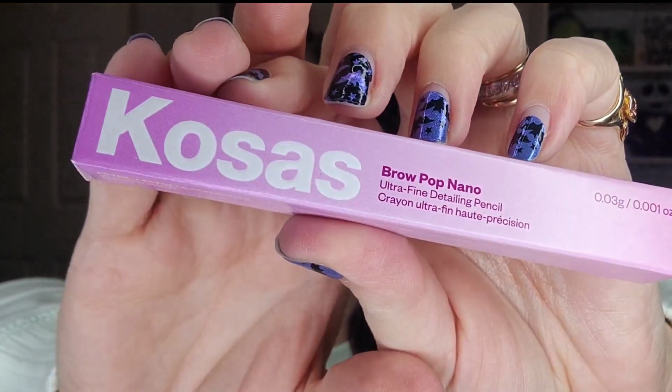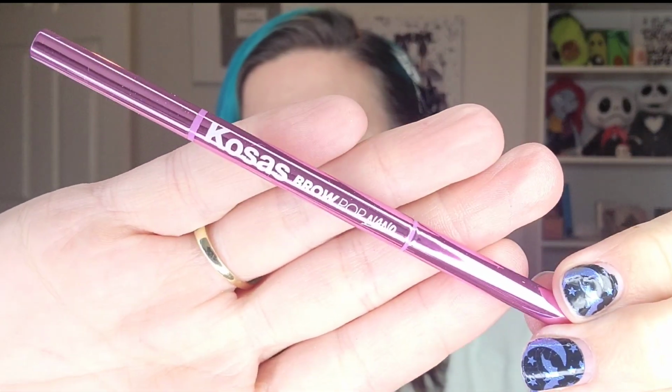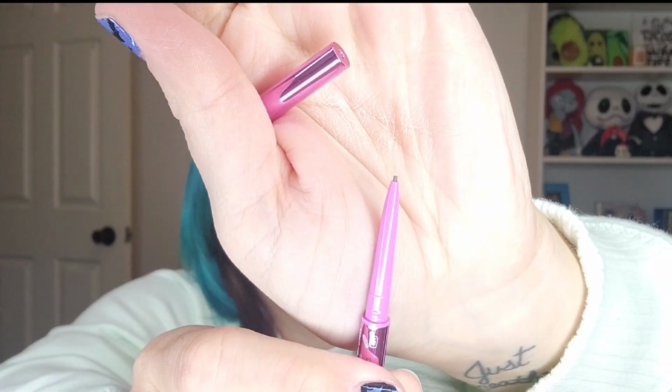Next up is the Kosas Brow Pop Nano. This is the Ultra Fine Detailing Brow Pencil. I did get the shade Dark Brown. I have a lot of Kosas products, and I am a huge, huge fan, and y'all know I ain't got no brows. So if I can get a brow product that works really great, I'm excited about it. And this is supposed to be incredibly, incredibly fine. Oh, that packaging. Beautiful packaging. And yes, it is incredibly, incredibly fine. Ooh, I'm excited about this. I'm excited about all of it, you guys.